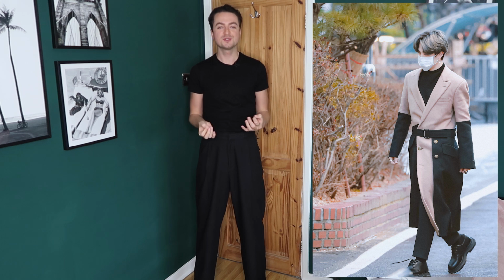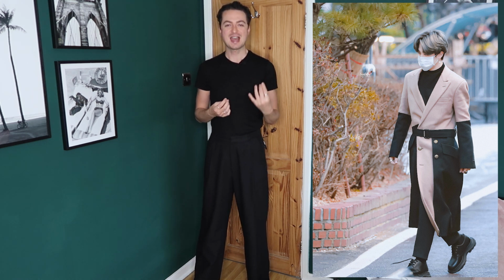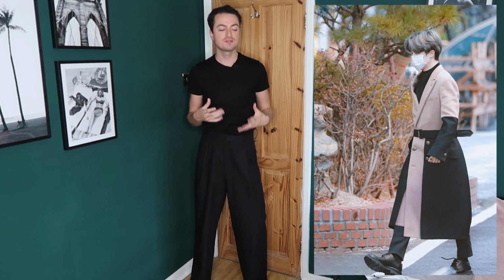Okay, let's move on to our second Jimin look. So Jimin look 2, we've got this beautiful statement coat that's paneled, this really nice camel beige neutral color with those black panels, and then it's been finished with that black belt. And I love the fact that Jimin's kept the outfit underneath black. This is all about the coat. The coat is the key piece, so let me go get mine on.